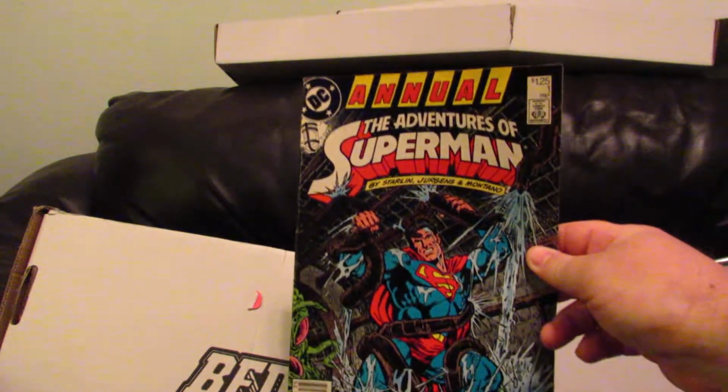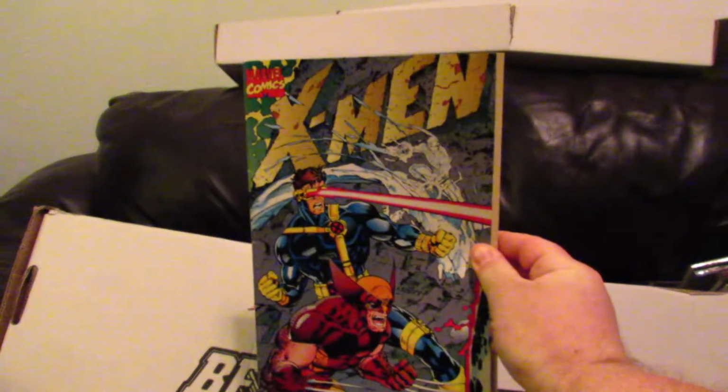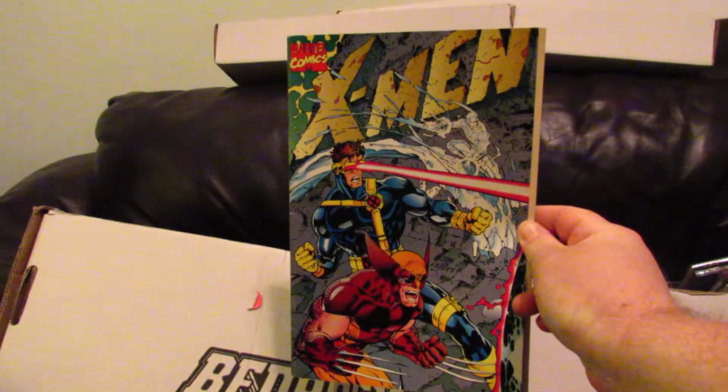Back when was that? The early to mid 90s. 93. It came out in 93, looking at the copyright info on the inside. Now it's Adventures of Superman Annual number 1. Cost $1.25 back in the day. I wonder when that came out. Oh, 1987. Yeah, $1.25 back in 1987 was probably a big deal for a comic book. Now this one, there's so many of these out there. It's the Jim Lee X-Men number 1. From what I understand, there's at least 8 million of these printed. 8 million. So yeah, I only got it for $1.